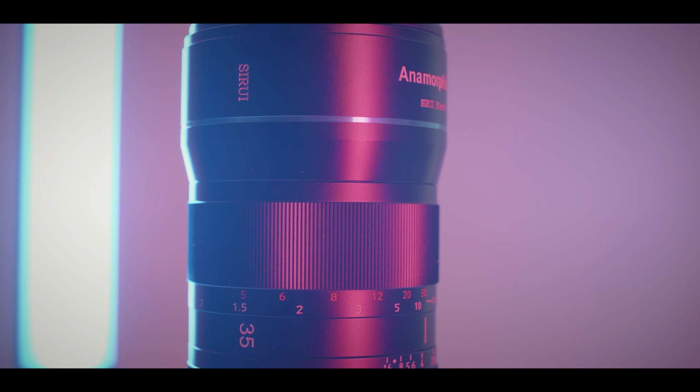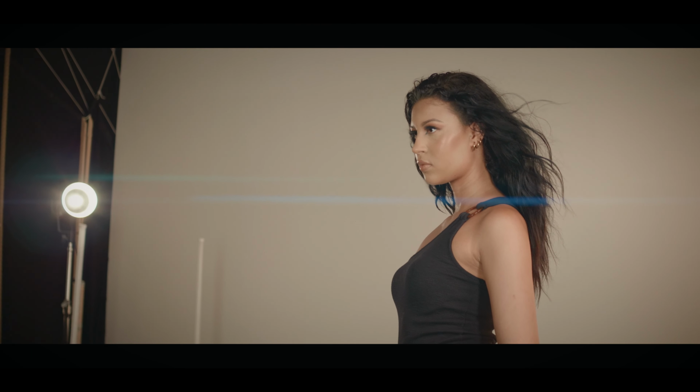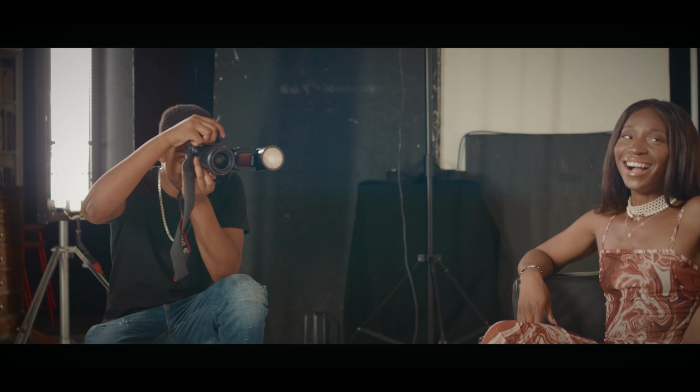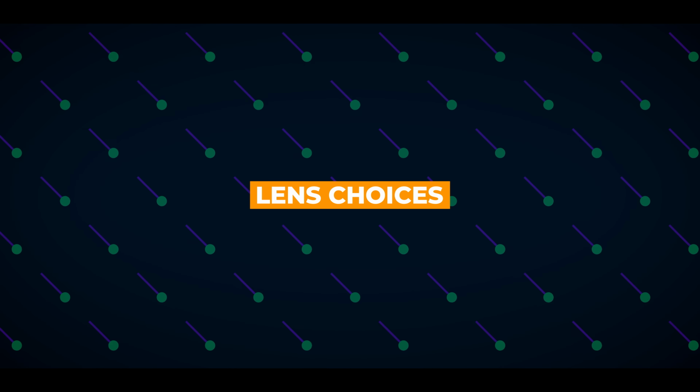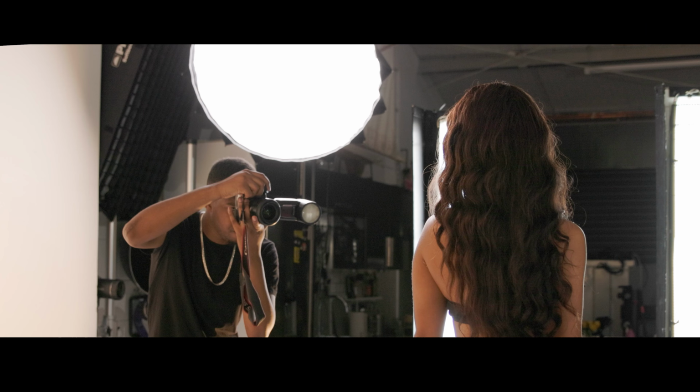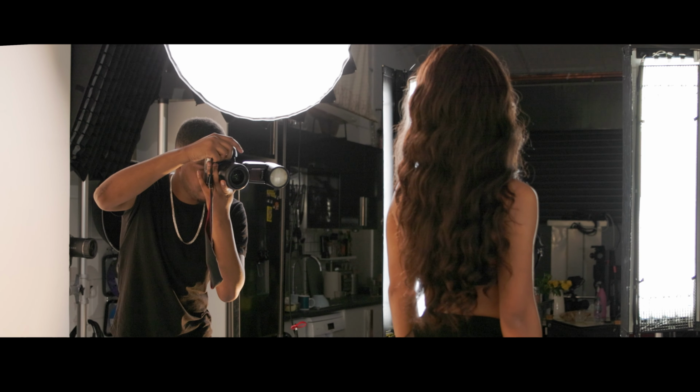It wasn't just that. I also wanted to use my Anamorphic 35mm because I thought it would lend itself to the environment with all the lights getting in shot and flaring, and the general fashion vibe that they were going for. Lens choices are something that, if you have a collection of lenses or whether you're starting out, you will have put some thought and consideration into, and it can have a big impact on the day.